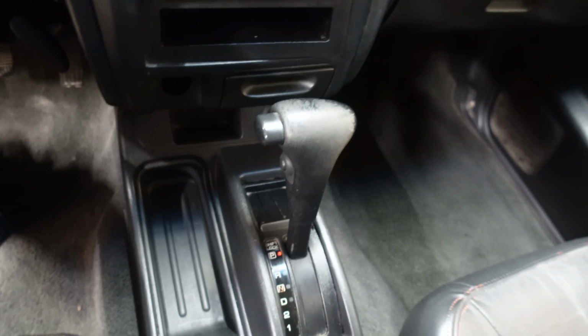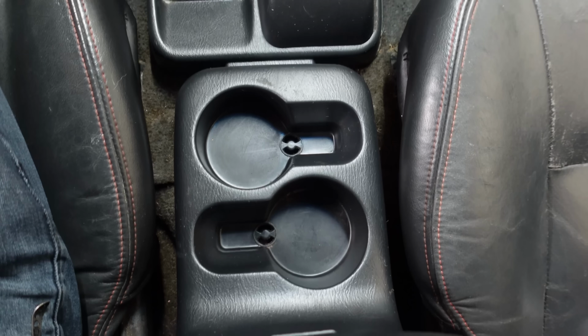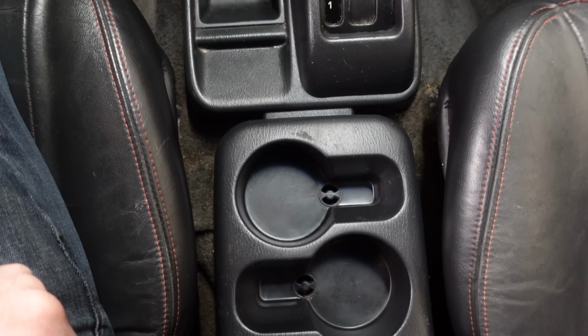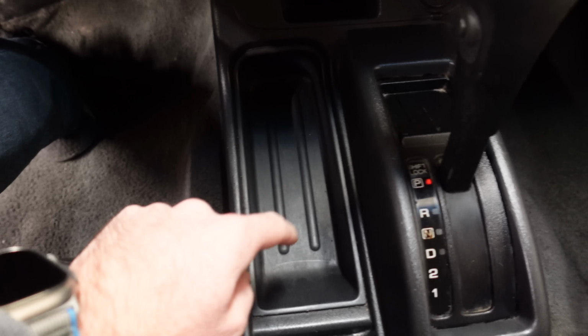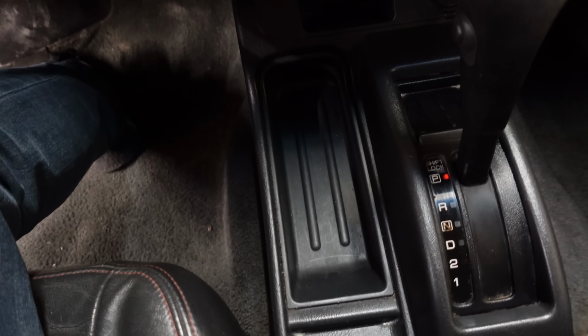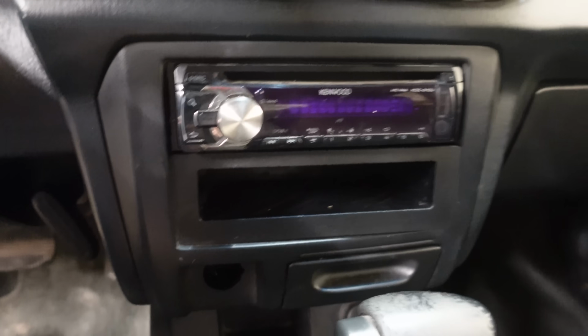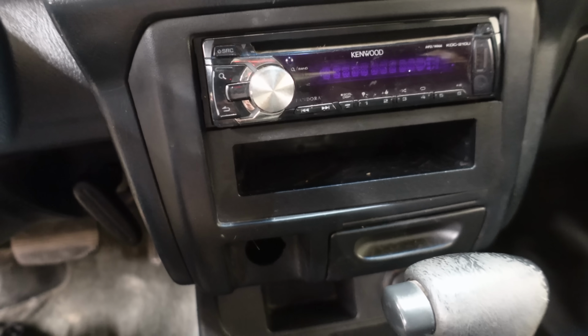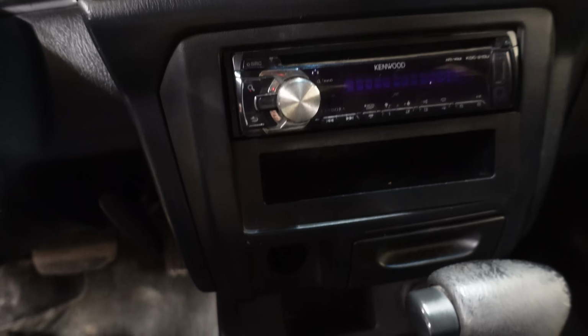You do have an epic center console for back in the day. So we've got dual cup holders here. These were definitely supposed to be rubber lined or something like that, and those are missing. A big old holder here that's a little bit rubberized to hold whatever you need. You've got an aftermarket pocket under the single din. I'm sure the factory head unit was a double din, so that gives you even more storage.